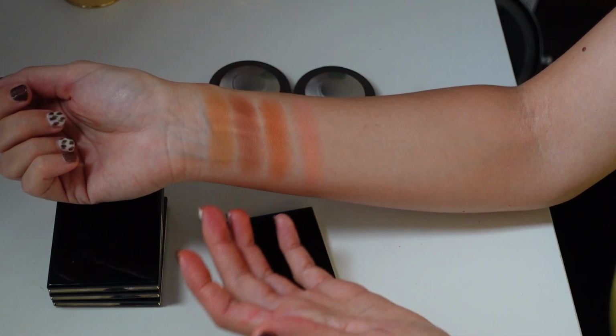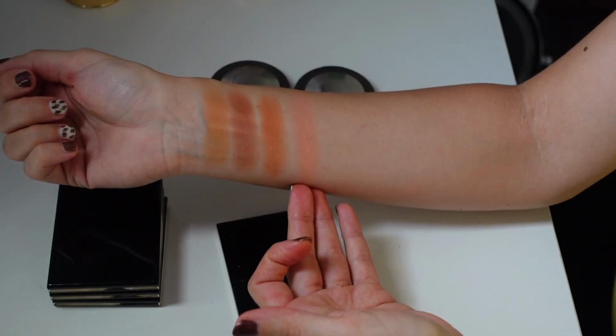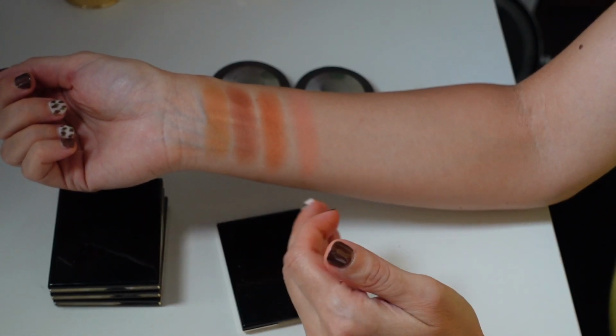As much as I think the melting powder blushes are exquisite and a true standout, the pure color one is the absolute opposite. I'm sorry, Claudia, I know you disagree with me, but as far as I'm concerned, this is just okay.